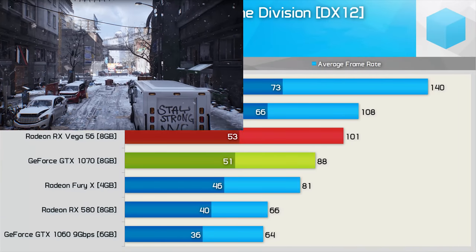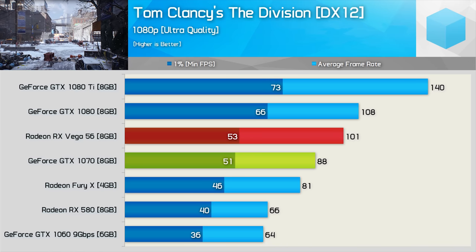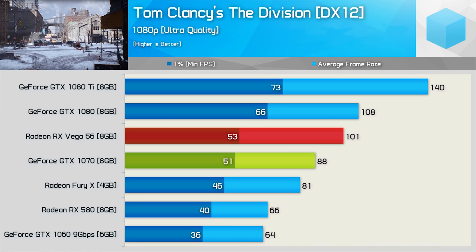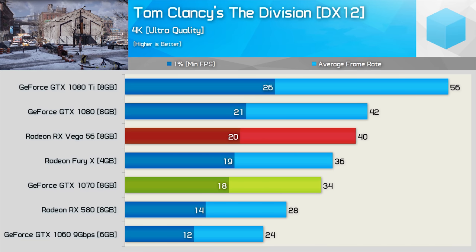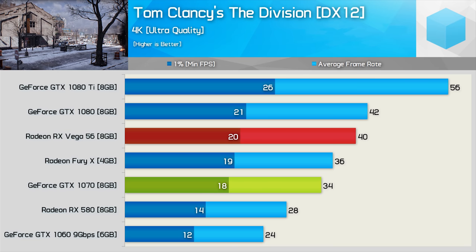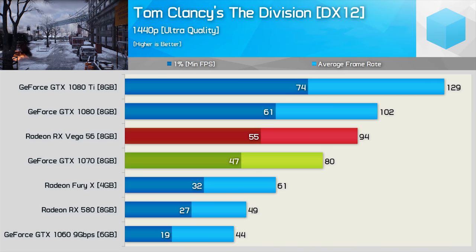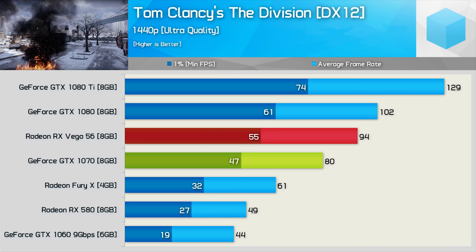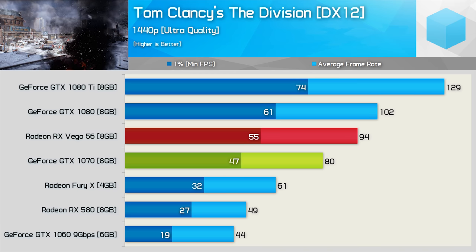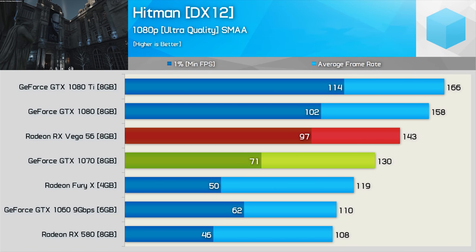Okay, so now we're getting into the low-level API testing, and first up we have The Division using DirectX 12. Here Vega 56 looks very impressive, racing ahead at 1080p and maintaining that strong lead even at 4K. This is also seen at 1440p, where Vega 56 delivered an impressive 94 FPS on average, making it 18% faster than the GTX 1070.